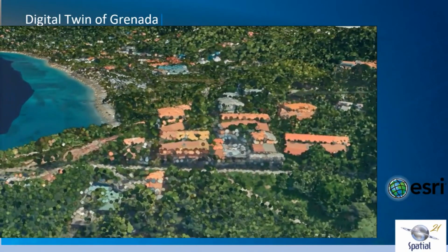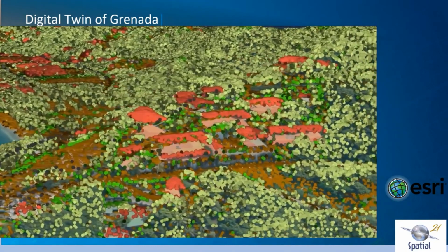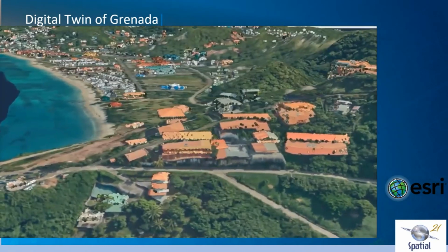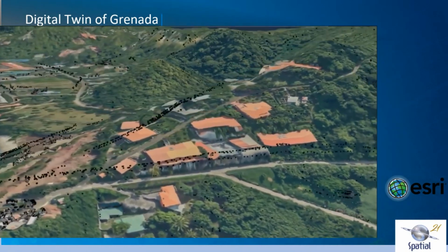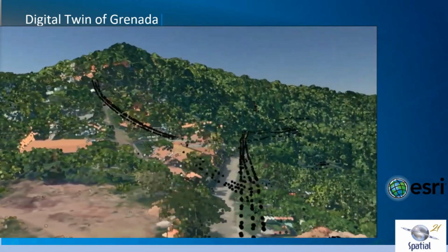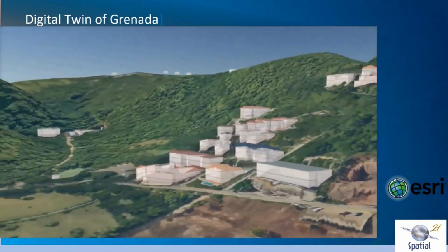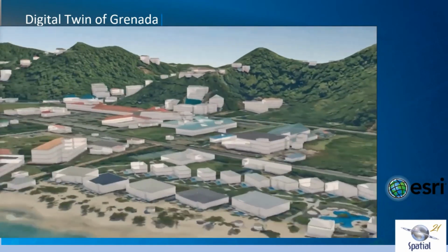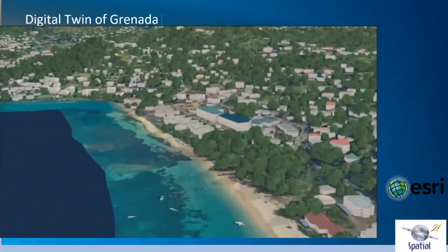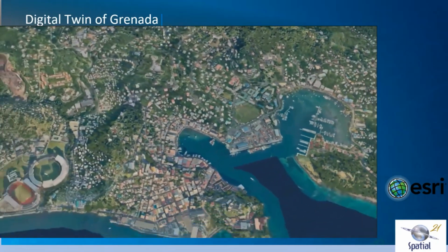LiDAR points look realistic when showing the captured RGB colors, but they become more powerful when they are classified into the type of objects that they've hit, be that vegetation, building, or power line. With classified LiDAR, GIS features can be extracted from the point cloud. Individual buildings can be identified and assigned an address and an owner, as well as an estimated location and size of trees, and then these can be used to plan for a more resilient future.